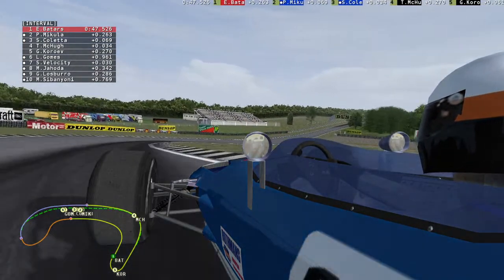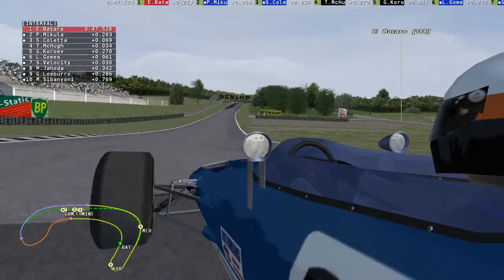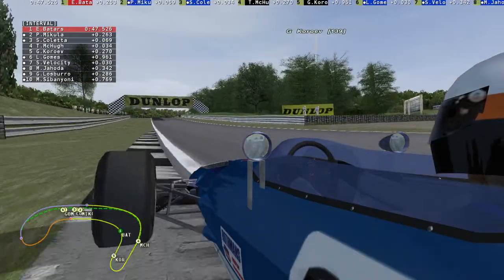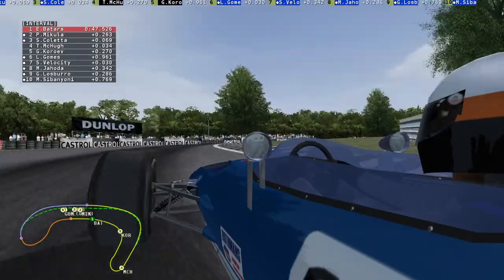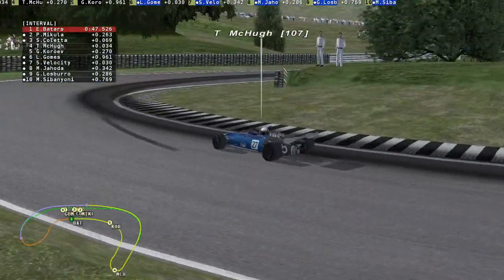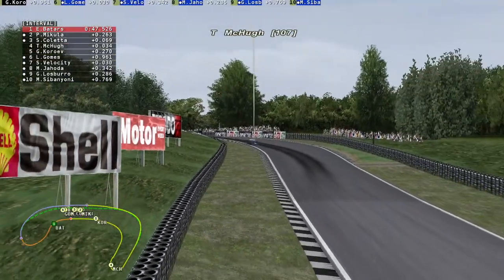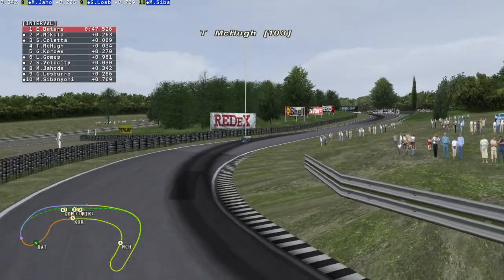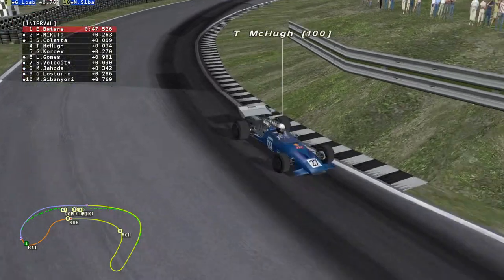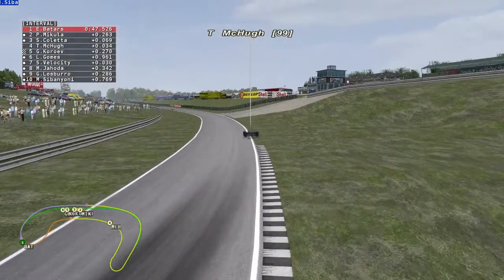I think he is still on a lap, but I don't think he's going to make it. I don't think he'll improve. He went wide, braking now into Druids. That's the end of the session. Eddie Bottas is still on a lap. Thomas McHugh is on a lap. German Korolev is on a lap. No, he's just abandoned it. Eddie Bottas is abandoning his lap.